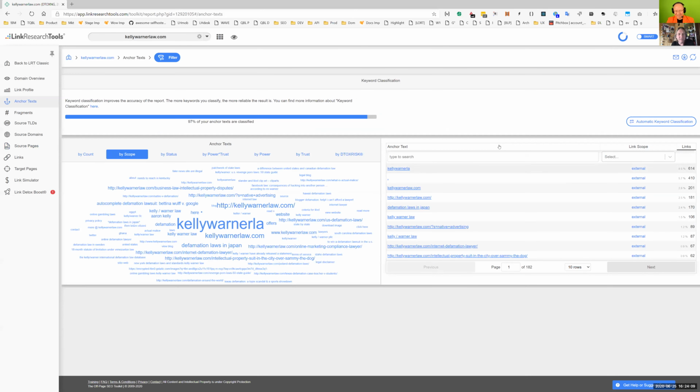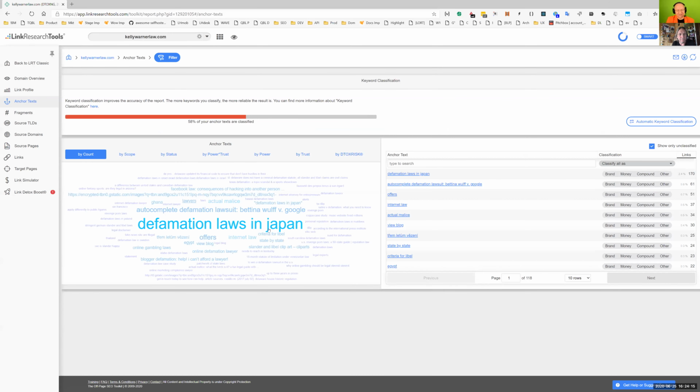If you check your thing here, meanwhile, I'll look at the website in more detail. If we look at the total anchor text breakdown, we see the most popular keyword phrase is defamation laws in Japan. Autocomplete defamation lawsuit. Bettina Wolf versus Google. So obviously there was some defamation lawsuit.